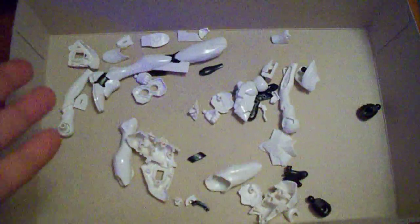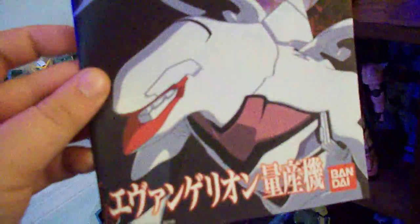Anyway, over here is where I do most of my modeling. As you can see right now, well, you probably can't really tell what it is from that pile of parts, but it is the LM High Grade Evangelion Unit 5.